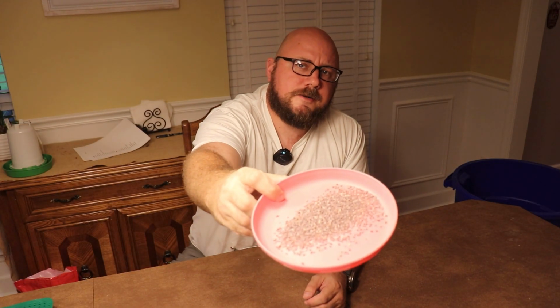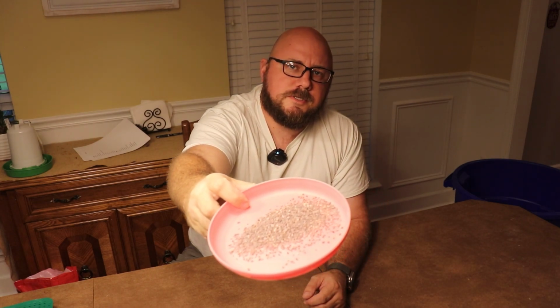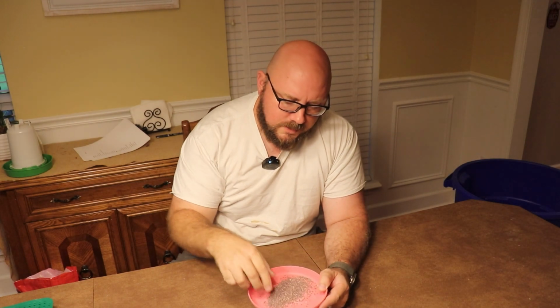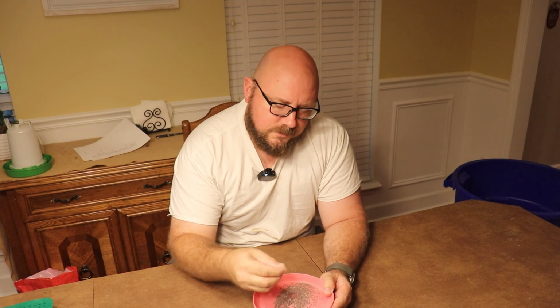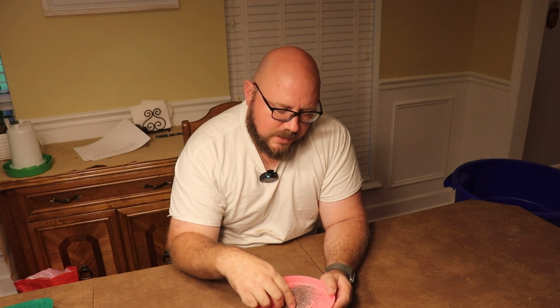This is a very fine grit. This is a chick grit used for smaller chicks, usually less than 8 weeks old. All it is is stone. I think this is like granite or something. I'm not sure. I'm not very good with stones and rocks. But this is a finer ground stone, finer crushed stone. Chickens consume this. It helps them process their food.